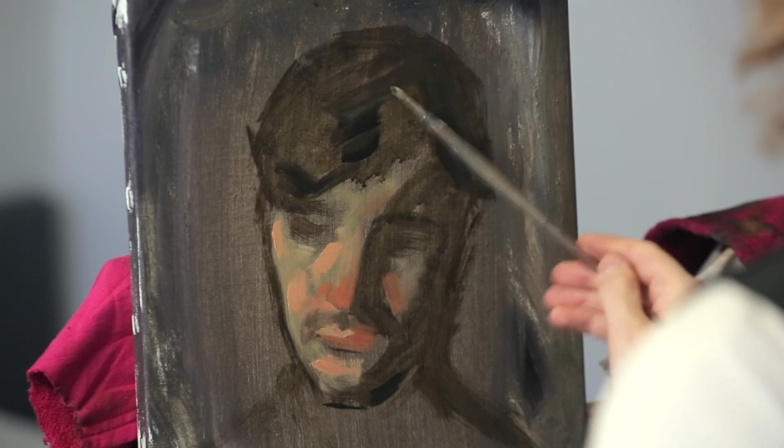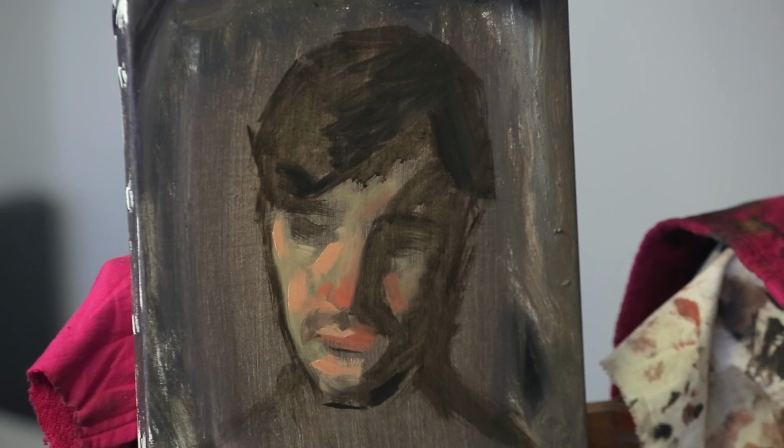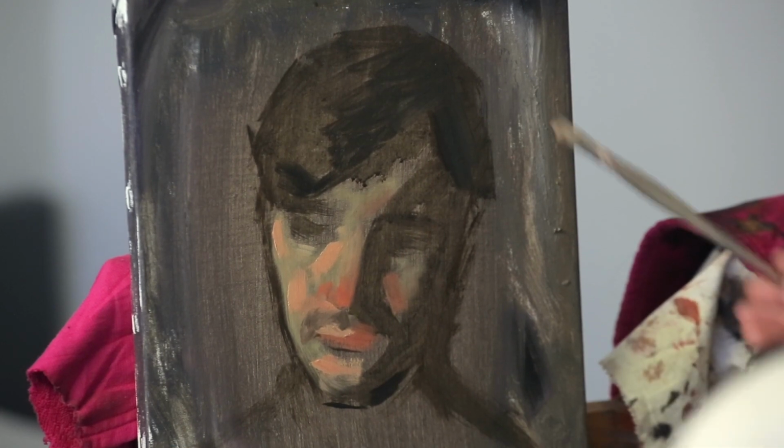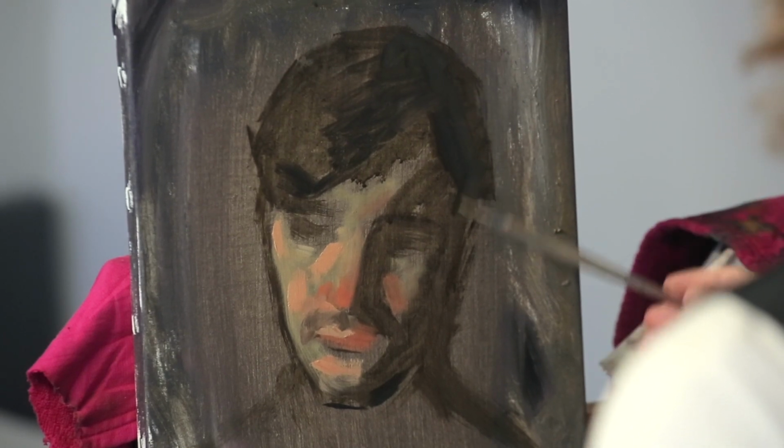But the big focus there is, of course, to make it structurally sound, I think.